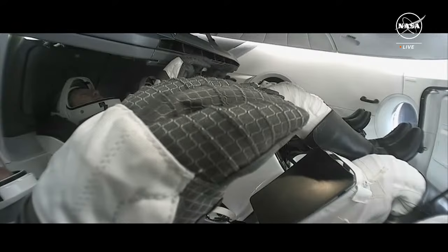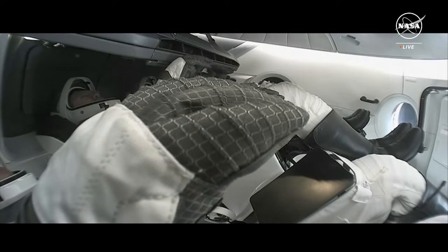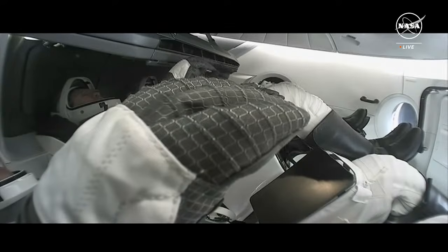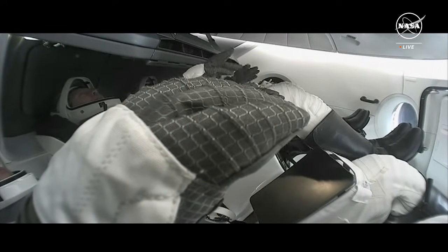And as you heard, the teams are working on some comm checks. This is to make sure that they do have communication between Dragon and ground during the redocking operations. Sounds like they're working through this procedure right now.